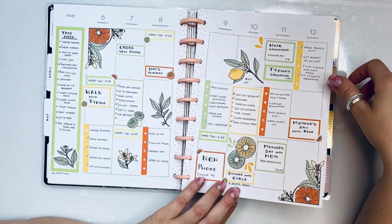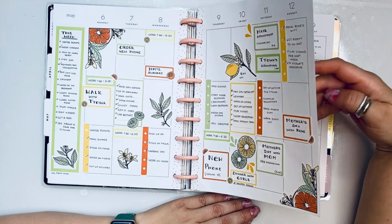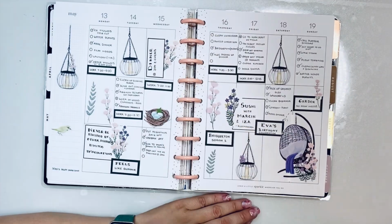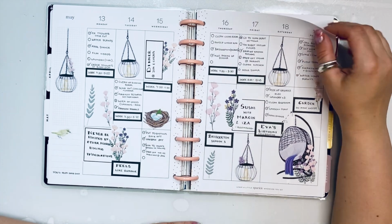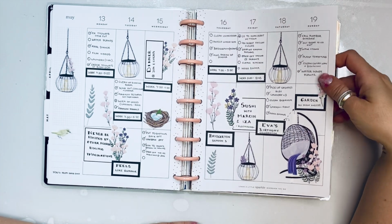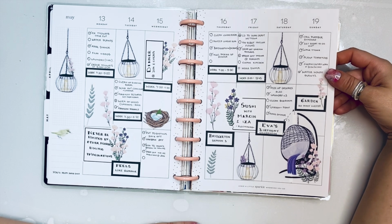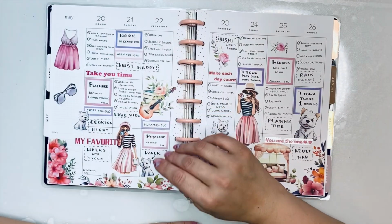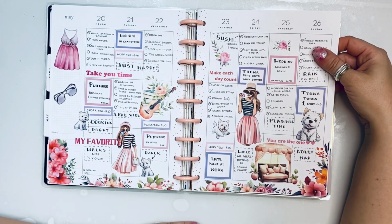This is their lemon, like spring. Oh no, this is summer spread. This is from JoJo's Pretty Paper Shop. I love this chair and like all the stuff that she created here. I just love it. So I had fun creating this. This is one of my favorite spreads of this year, mostly because of how full it is.